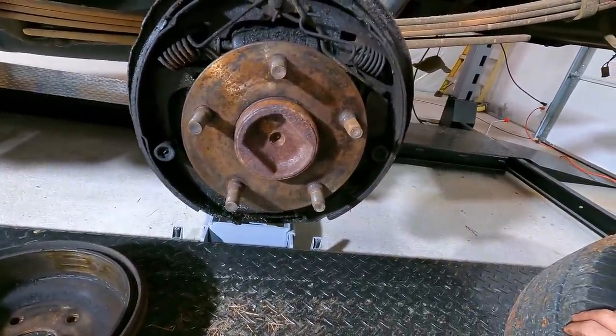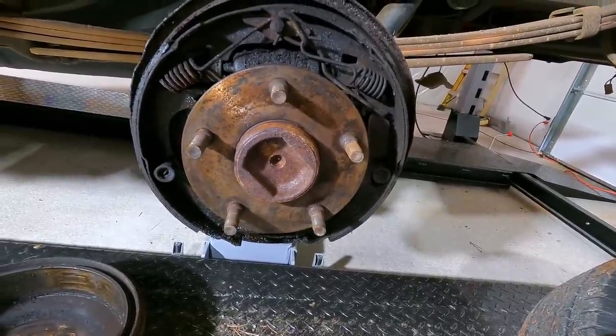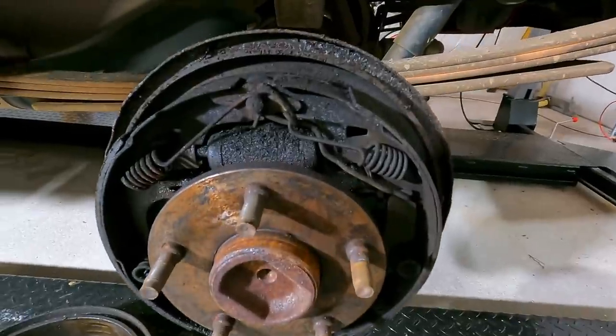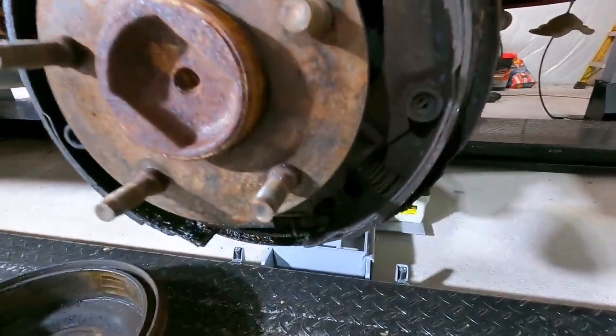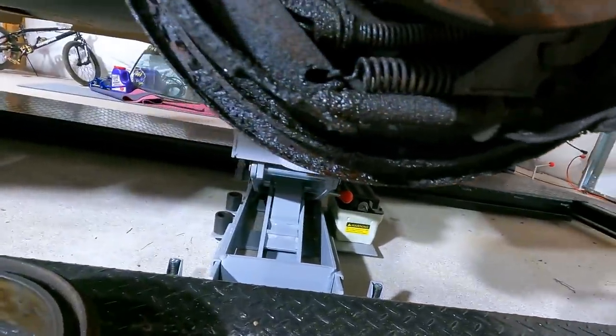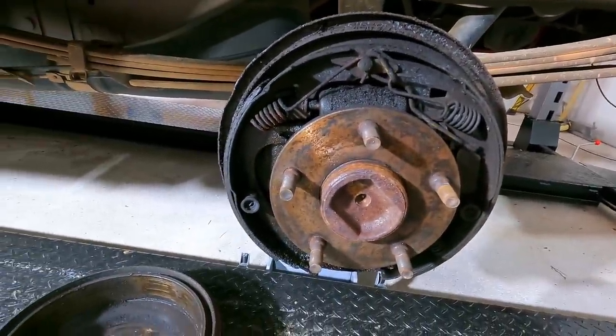I'm gonna put a pan under here. We're gonna have to clean this up real good, and we'll get in here and start tearing this bad boy down. At least I got the video now so I can see exactly how all this goes in case I forget. Fun times, lots of cleaning to do.